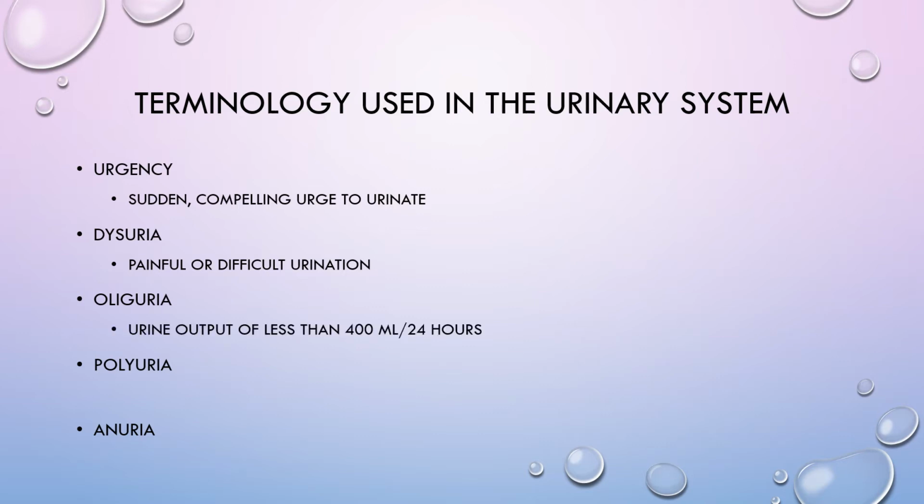Oliguria is urine output less than 400 mils in 24 hours, so it's less urine. Remember, our average adult urinates about 2,500 mils of urine in about a 24-hour period of time. Polyuria is lots of urine. You're going to excrete more than 3 liters of urine in a 24-hour period of time.